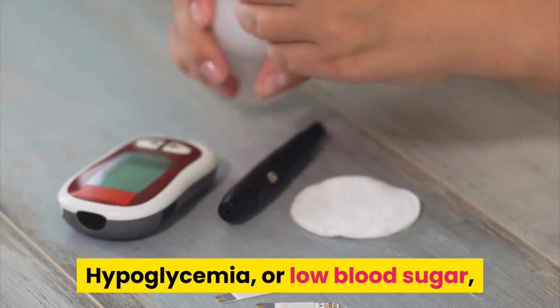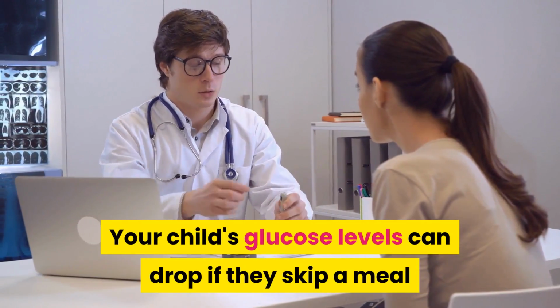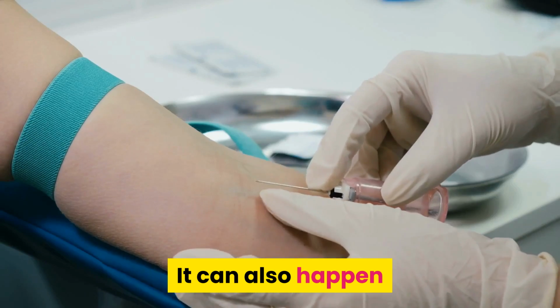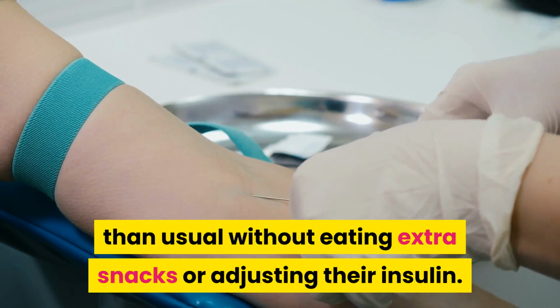Hypoglycemia, or low blood sugar, can cause serious problems that need treatment right away. Your child's glucose levels can drop if they skip a meal or snack or don't eat as many carbs as expected. It can also happen if they take their insulin at the wrong time or exercise more than usual without eating extra snacks or adjusting their insulin.